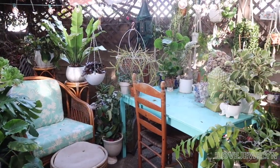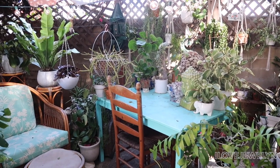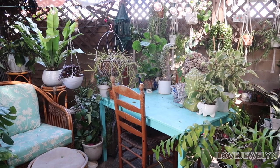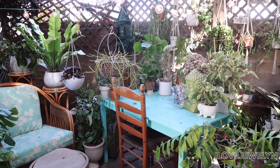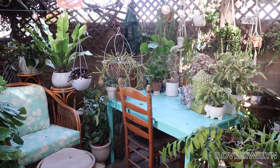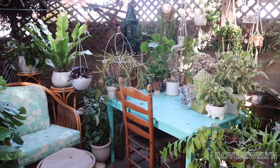I include my Tiffany blue table and kind of switched up the level changes here with incorporating plant stands around the Tiffany blue table. I love the look of it on an angle. It definitely gives a different vibe to this space, and now I'm able to do some probably interesting Planting with Jewelyns with different backgrounds, but I definitely love being able to plant by the fountain.